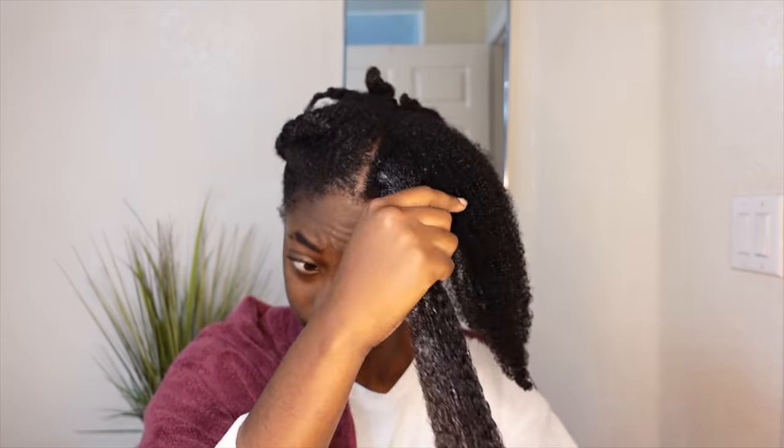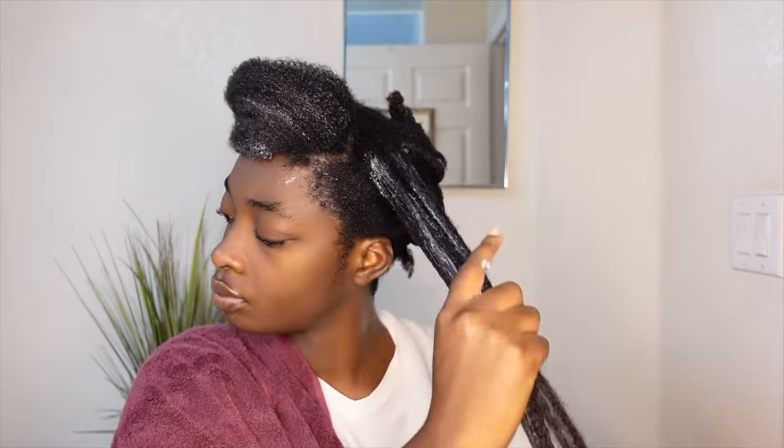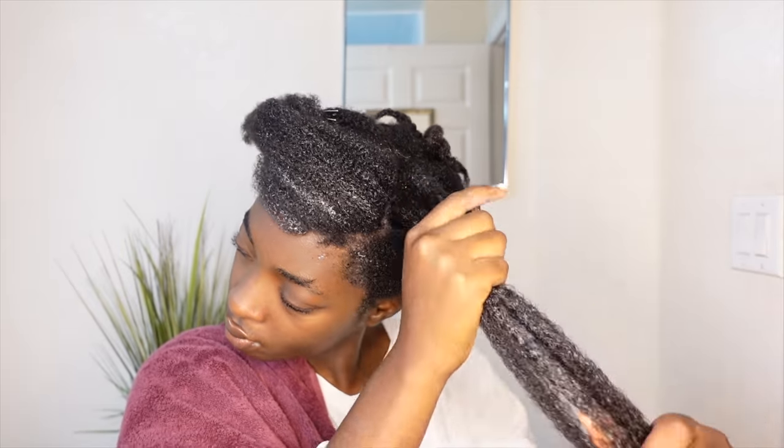All right, so if you're not familiar with the way I moisturize my hair, I usually part my hair into two if the section is really, really big. And I start off with the TGIN Daily Moisturizer. And after I apply the moisturizer to both sections of my hair that I parted, I then put them together and add the Palmer's Olive Oil Growth Therapy.